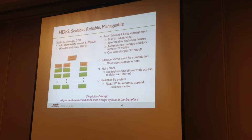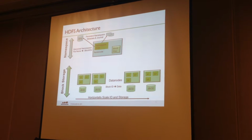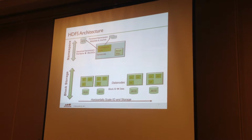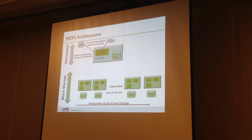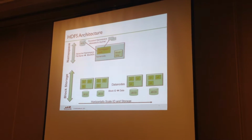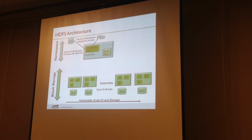A very quick overview of the system in case some of you haven't seen it. What I have shown here are the two layers in Hadoop. There's a namespace layer and there's a block storage layer. On the top, the namespace layer has a master node called the NameNode. It stores the namespace fully in memory today, and persists the state on local disk or NFS. And I'll show you what the HA architecture looks like. It's a hierarchical namespace that maps from file names to block IDs.